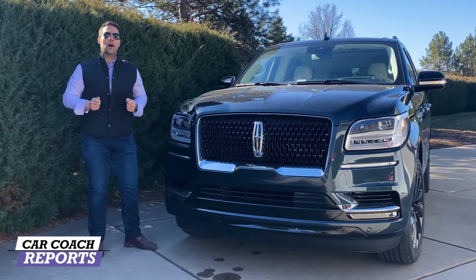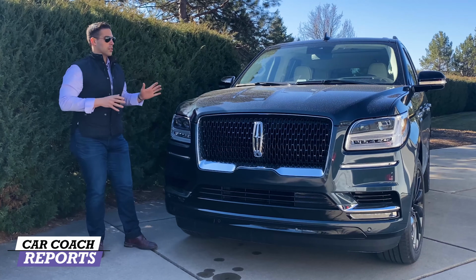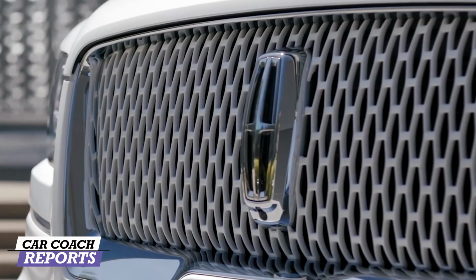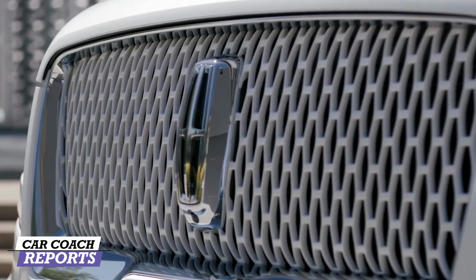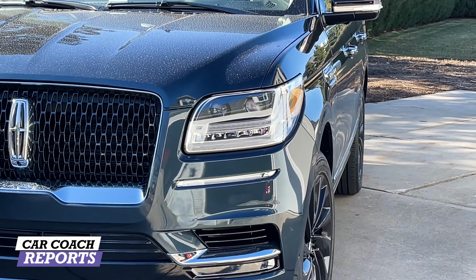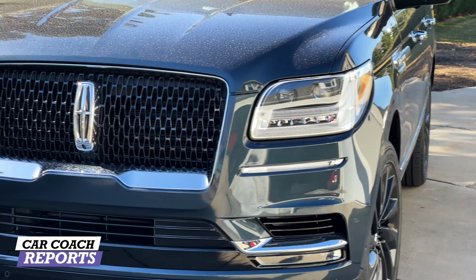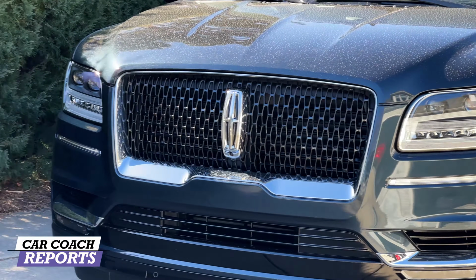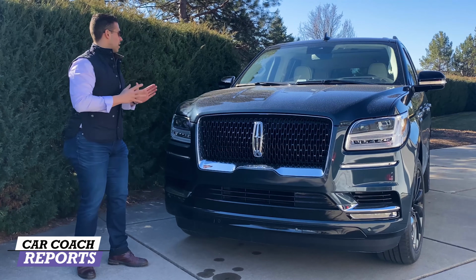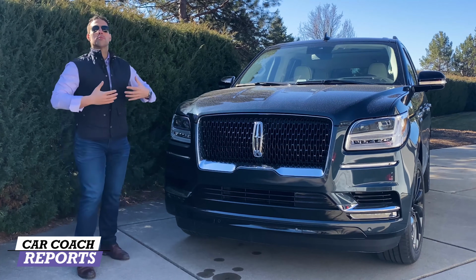Let's talk about design. Just look at this. Look at the lines on this, the lines on the hood, the chrome, the headlights, the way that everything is fluid and sweeping. It's so beautiful to look at. It is so far above and beyond the old Lincoln Navigator from an aesthetic look. It just looks beautiful coming down the road.